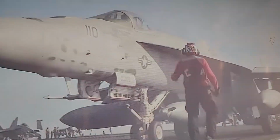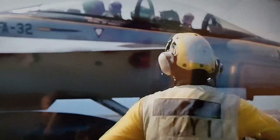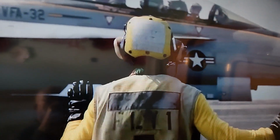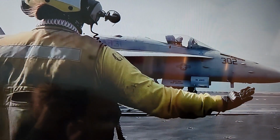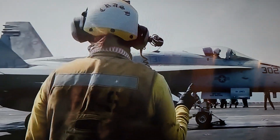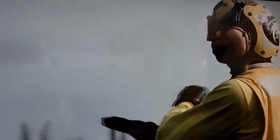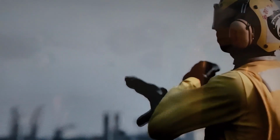All signals to be communicated to the pilots will be done so above the waist, while those to be communicated to the other members of the flight deck will be done so below the waist. The yellow shirt will confirm the thumbs up to go flying, and then pass the signal to break down the aircraft. The arms are moved in sweeping motions, which indicates that the chocks and chains will be removed from the airplane and it will only be kept in position by the brakes.